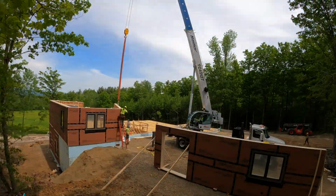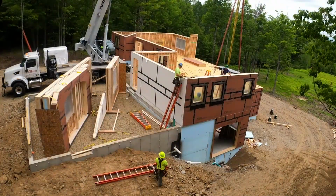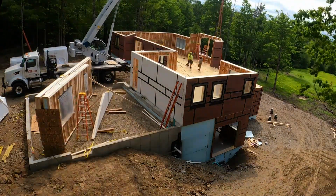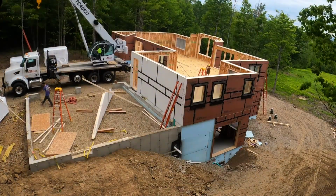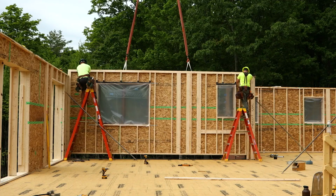This is a 6,000 square foot building that we put up in 2.5 weeks. If you're gonna do that stick framing, it'd probably take you 6 months to get to this stage. I'm Tommy Hotaling. I'm the job captain for the Heron job site in Walpole, New Hampshire. I've been working with Bensonwood for over 7 years.